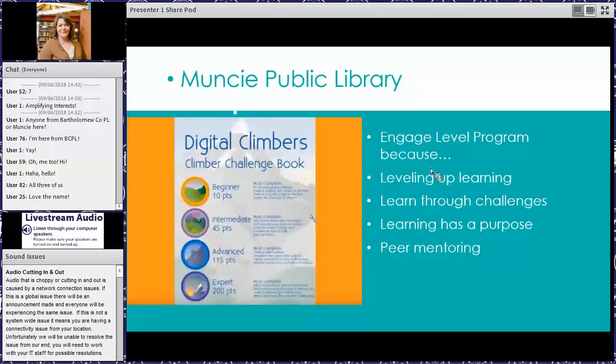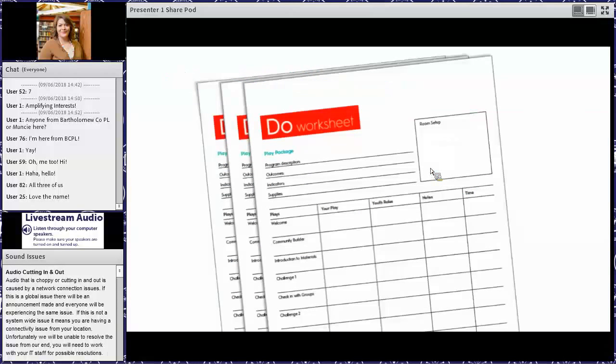Youth are leveling up through challenges, and because they can kind of see their accomplishments in a physical form, because they actually have a magnetic board where people can move their badges up a literal mountain. It's fabulous. And I just believe that they can show that their learning has a purpose.